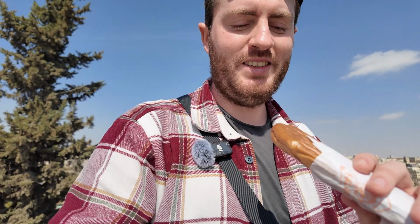All right, before we head in, we got these falafel sandwiches that we picked up from Al Quds earlier this morning, which claims to be one of the oldest falafel shops in Amman. So let's check it out and see how it is. Not bad. Probably should have eaten it earlier.